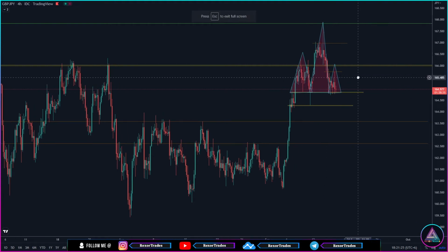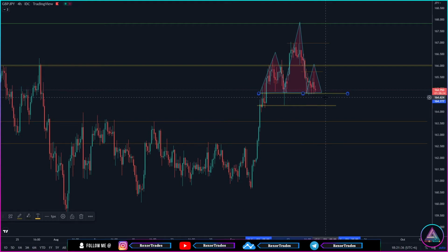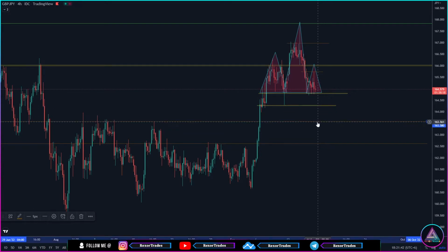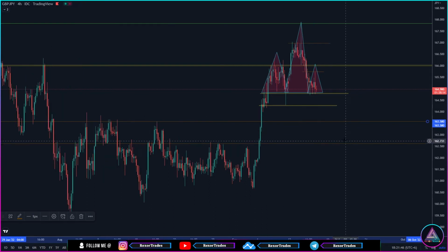So if GBPJPY does make a breakout of this support zone, then it would be making a breakout of the neckline of this head and shoulder pattern, and in that case we can look for trades on the short side on the breakout of this support zone with further bearish move, in hopes of GBPJPY coming all the way down to make a retest on this next support zone, or all the way down to make a retest on this next major support level, which has multiple major retest points, if GBPJPY even makes a breakout of this key zone over here.